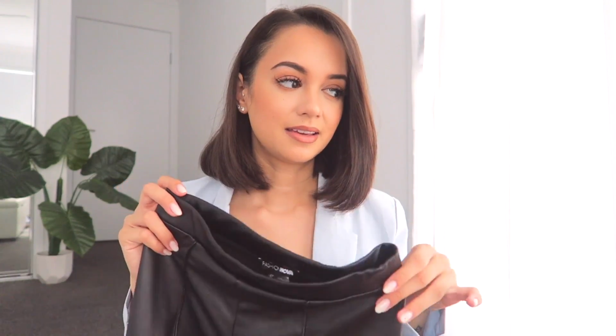Now I typically wouldn't have gone for these, but I feel like leggings like these, compared to your standard typical fabric look leggings, if that makes sense, ones like these, the leather look, I feel like they're a staple. You need at least one pair of these. So I wanted to pick these up.